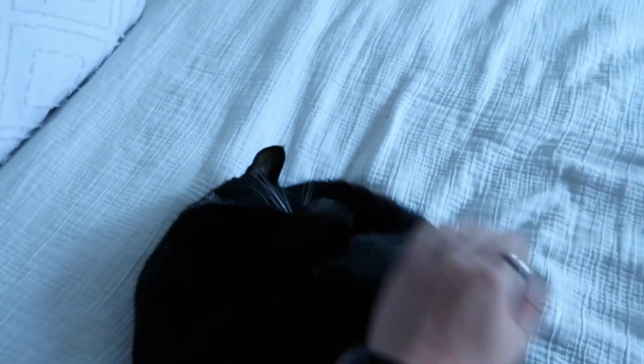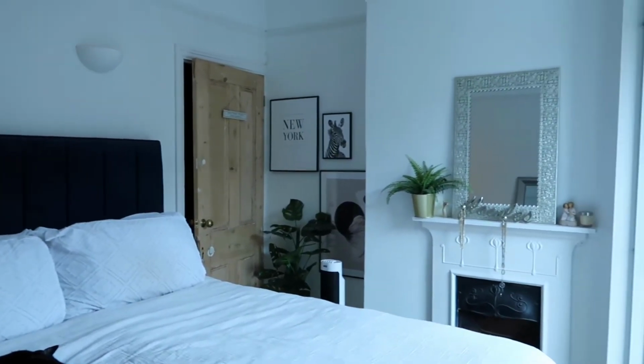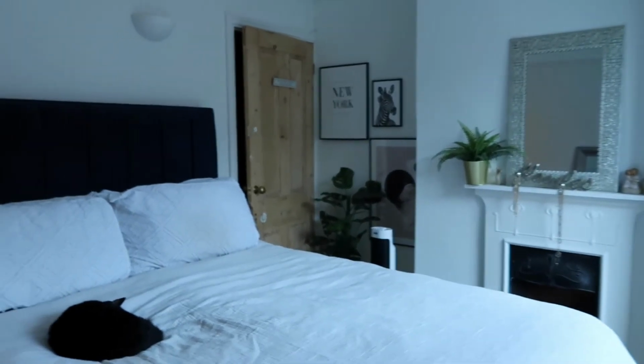This is the master bedroom. So this is mine and Dan's bedroom. And this is Monty. This is my Monty boy. Bless him, he's been asleep on here all day. He's definitely having a lazy Sunday. This is our room. It's very white, very white at the moment.